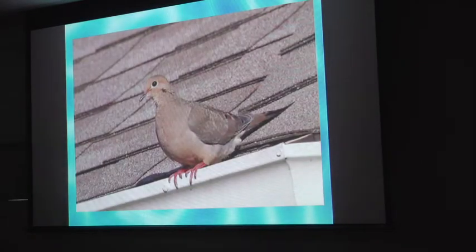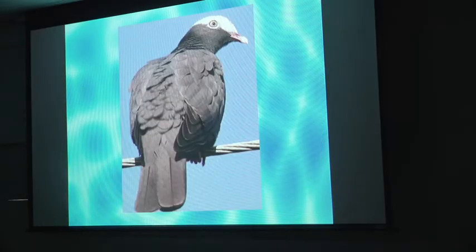Okay, let's talk about doves. We have several different species of doves here in South Florida. Does anyone know what this one is? Mourning dove. Yeah, that's a mourning dove. Why is it called a mourning dove? Because of the sound. Yeah, a very mournful song that it sings. Very, very sad sounding. So this is the mourning dove, a very common bird. This is a type of dove that is native just to the Caribbean.